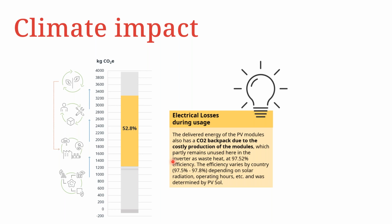And this is partly unused or remains partly unused in the inverter as waste heat because of the efficiency. So the inverter has a certain efficiency. In this case, the Tauro has 97.5% efficiency. So we basically lose 2.5% of the DC energy coming from the PV modules when it's converted to AC. And this lost 2.5% results in 52.8% of the carbon footprint of the whole device, because the PV modules have such a huge CO2 backpack, and this is basically not used then, or not all of it is used, and this results in this huge number.